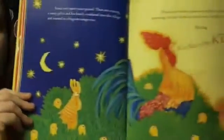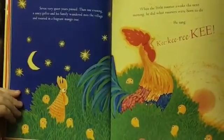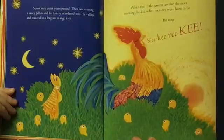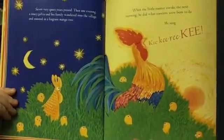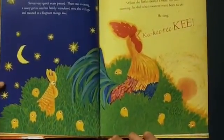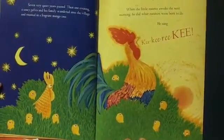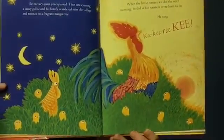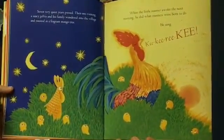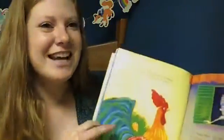Seven very quiet years passed. Then one evening, a saucy gallito, which is a rooster, and his family wandered back into the village and roosted in a fragrant mango tree. Mangoes are a kind of fruit. When the little rooster awoke the next morning, he did what roosters were born to do. He sang. "Creak-creak-creak-cree," said the rooster, because that's what roosters say.